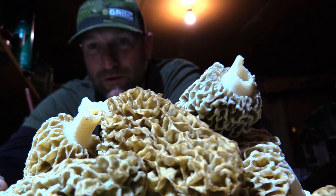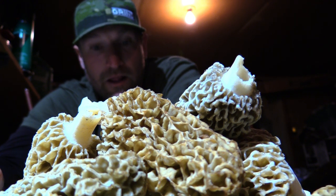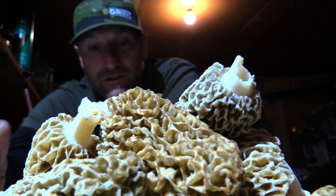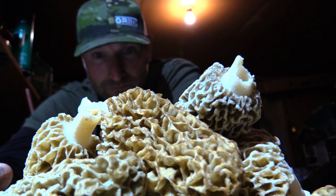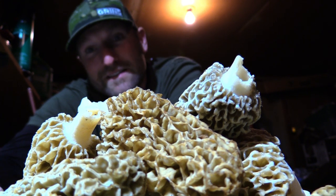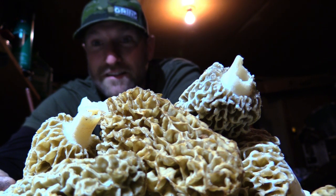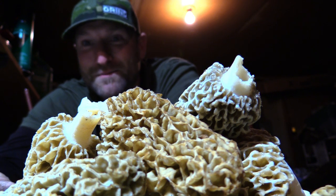And then as far as cooking them, I personally like cutting them up into pieces, and then just sauteing them in butter, a little garlic salt, whatever, salt and pepper. And then I like to eat them with red meat. They complement red meat really well. But yeah, that's all I do with them. They're absolutely delicious. The spring delicacy.